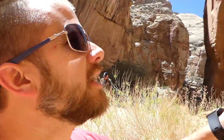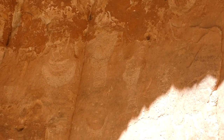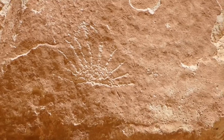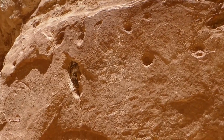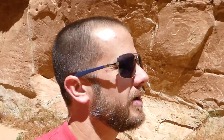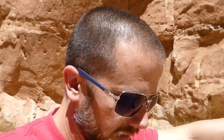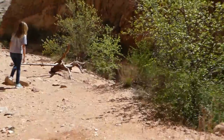We found some petroglyphs. There's some up there. Actually, that's one. And then check this out, the sun. Right there's one. This is super rad. So now we're gonna go down here. I think there's some more petroglyphs down here in this slot canyon. Then we get to this place where you hike up and there's these pools of water. What are you doing, bud? Austin disappeared down there somewhere. Oh, there he is.